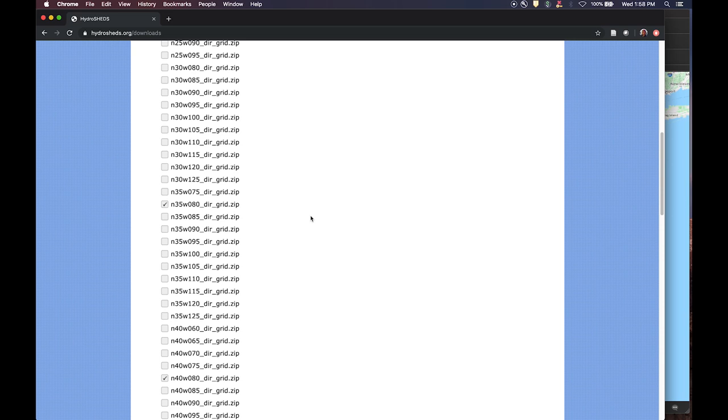left point of this tile, of this 5x5 tile. So again, the north 35 and west 80 5x5 tile corresponds to the southwest corner of this extent. That's good to know when you're downloading the data.